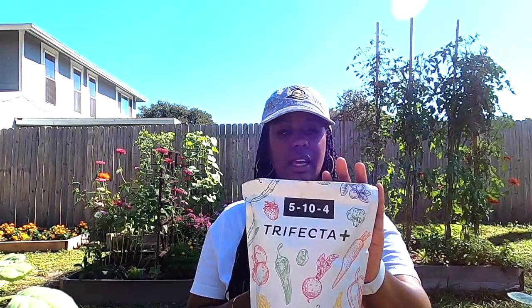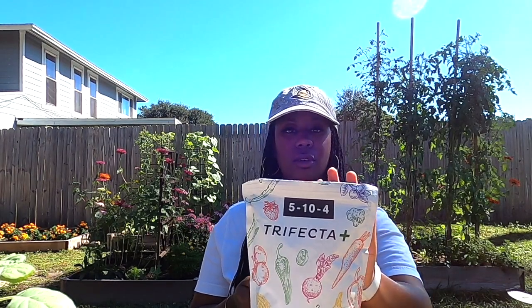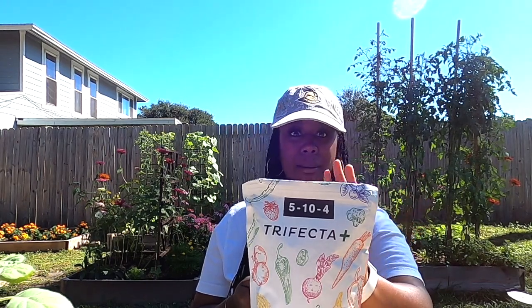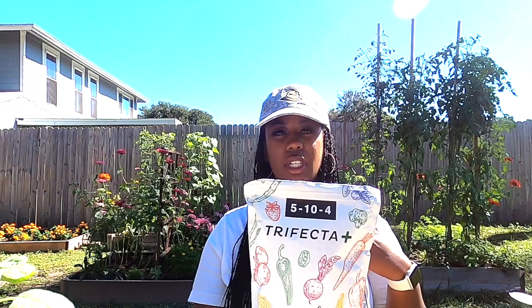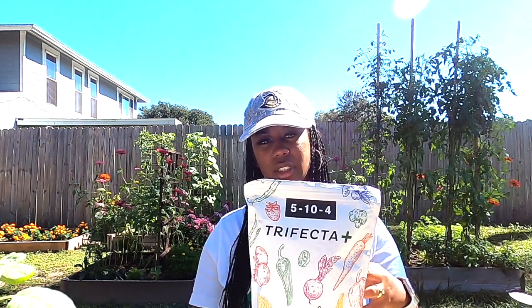So yeah, I like that it will be giving my plants nutrients all season long, and I don't have to worry about reapplying every 4 to 6 weeks. That saves me time and money. The beneficial bacteria and microbes that this fertilizer has help cling to the roots of your plant, which helps the plants take in water and nutrients a little better.